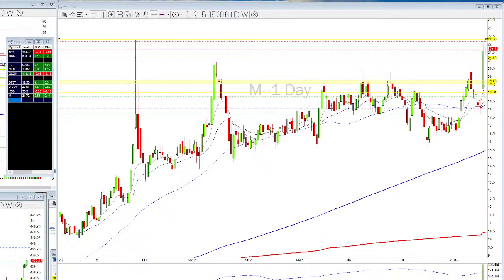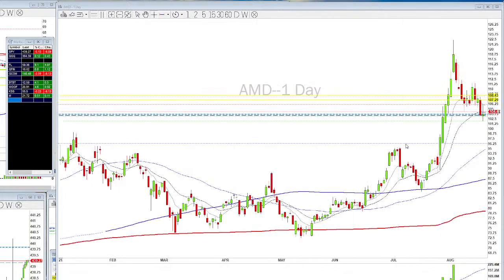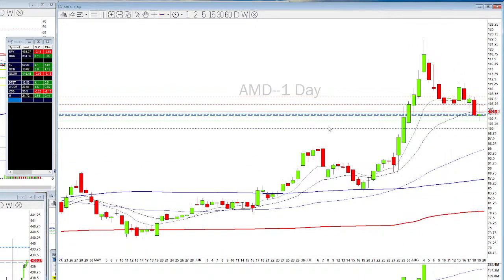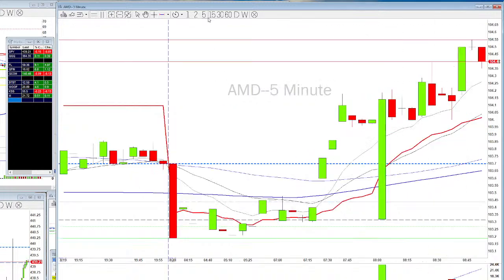Let me check POSS. Oh, sorry, AMD. Okay, so AMD, let me remove the trend lines. AMD definitely has a support around there, so I think it looks good.